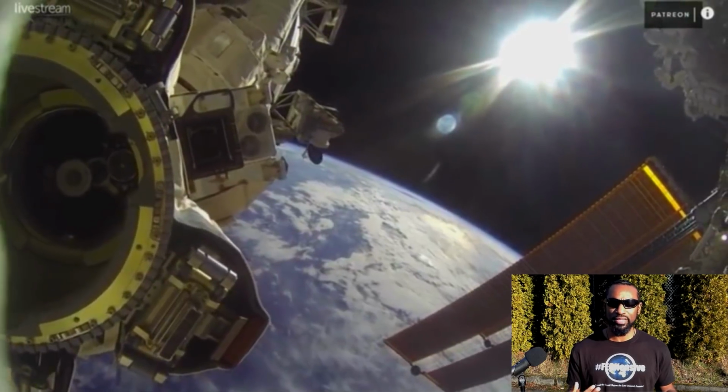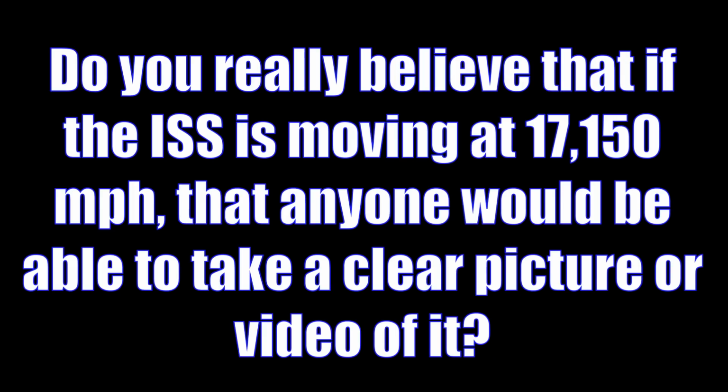Really? So people believe that they can go outside, take a telescope or a camera, and they can actually point it at the sky and keep up with the ISS while it's moving overhead, while it's going in excess of 17,000 miles per hour. You really think so? Do you really believe that if the ISS is moving at 17,150 miles per hour, that anyone will be able to take a clear picture or video of it? You think so? I don't.